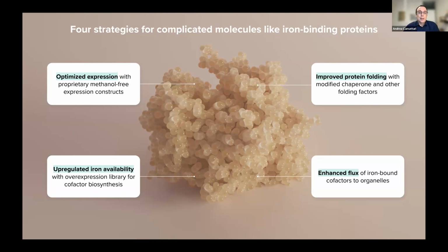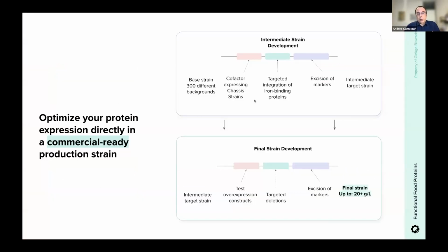And all these strategies are aimed to have a high titer of a fully loaded iron binding protein. So let's see very quickly what this means in terms of workflow at Ginkgo. This is a pictorial representation of Ginkgo workflows. Our workflows are very iterative, as Sneha mentioned at some point with the DBTL cycle, and also very modular.